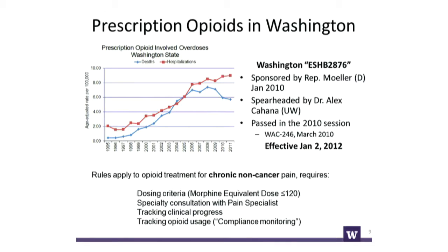This legislation has a lot of new rules placed on chronic pain patients, and in particular, they apply to opioid treatment for chronic non-cancer pain. So it sets dosing criteria. Patients who are receiving a morphine equivalent dose greater than 120 are described as being at high risk. So this morphine equivalent dose is something which you'll often hear us abbreviate MED. The different opioids have different effectiveness, and so we try to express everything in terms of milligrams of morphine.